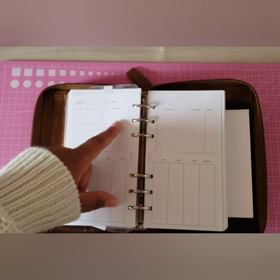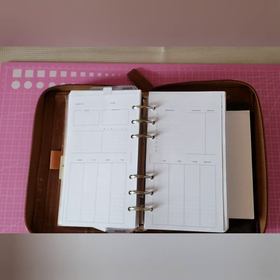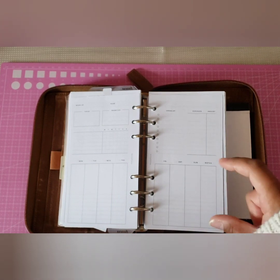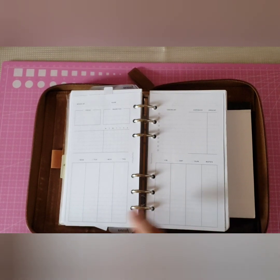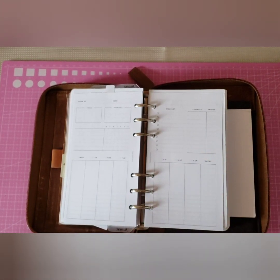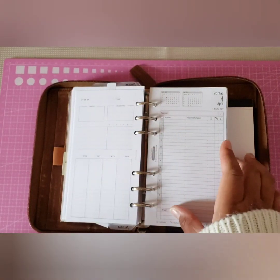So I have a focus, what the priority is, a checklist, an expense tracker, because although I have that expense tracker in the front, I need to see how much I'm spending for each week. And then I have my monthly overview down at the bottom with a little small note box. And then obviously you can break down top things of the week in this section down here. So I have this in here because I think this is going to be helpful just so I can see my week better along with the dailies. But other than that, that's all the sections that I have in here.